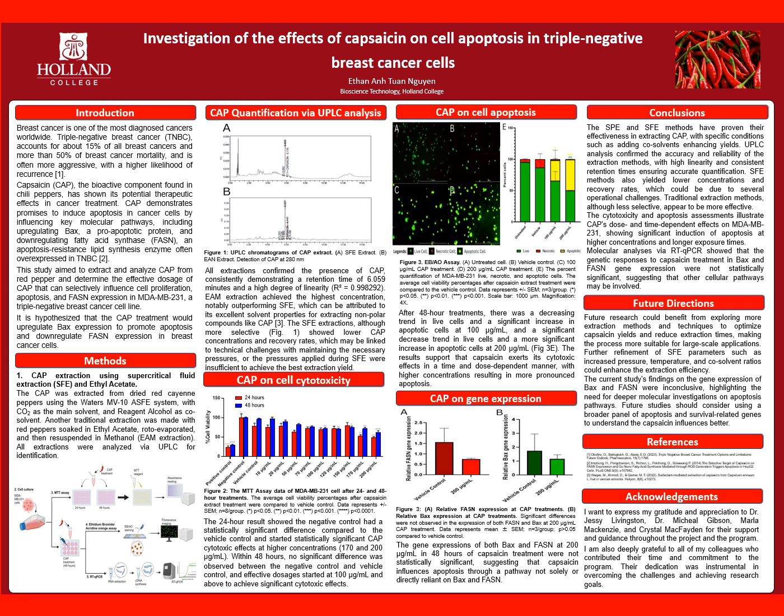I further measured the capsaicin effect on gene expression by measuring the two genes, BAX and FASN, using RT-qPCR. Different from the expectations, capsaicin did not significantly alter the expression of BAX and FASN genes, and especially the expression of BAX decreased. This suggests that alternative pathways may be at play in mediating capsaicin-induced apoptosis in TNBC cells, highlighting the complexity of cellular signaling.